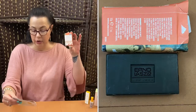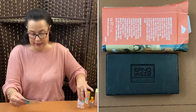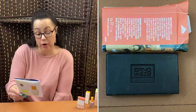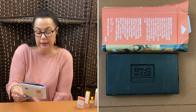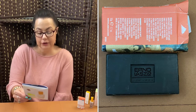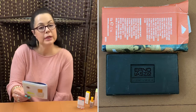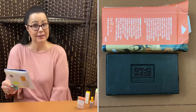Next one out is this, the ERNO LASZLO Sea Mud Deep Cleansing Bar. And what it says about this, the Sea Mud Deep Cleansing Bar, the brand's most classic product, emulsifies into an inky liquid that gently rids your face of the grime it collects during the long day. After your rinse, your skin will have a thorough cleanse and you can feel the wind in your pores. And for a full-size bar of that, it is $38.